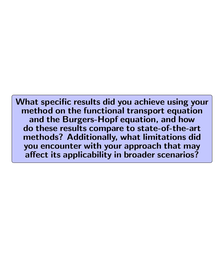What specific results did you achieve using your method on the functional transport equation and the Burgers-Hopf equation, and how do these results compare to state-of-the-art methods? Additionally, what limitations did you encounter with your approach that may affect its applicability in broader scenarios?